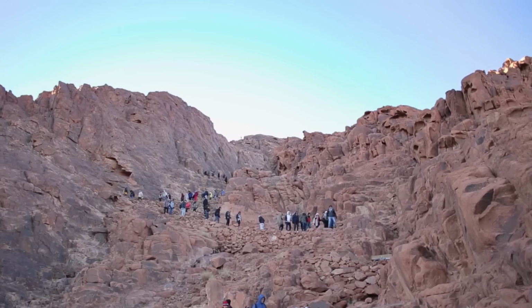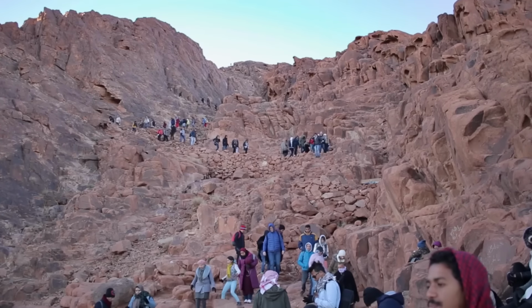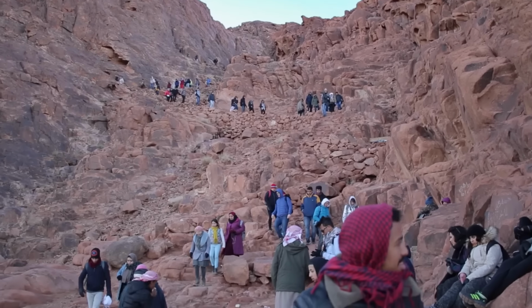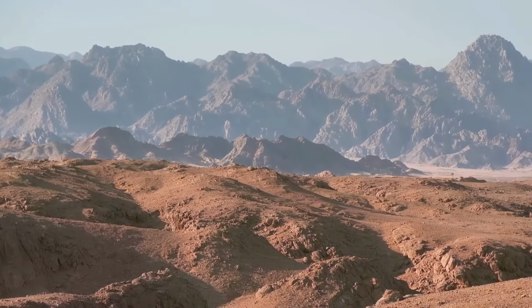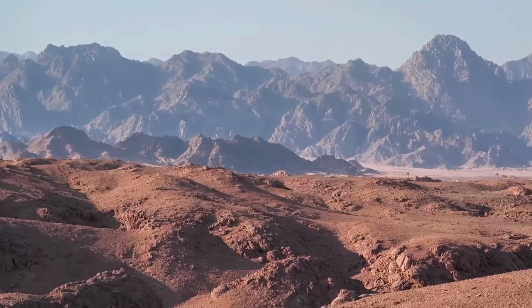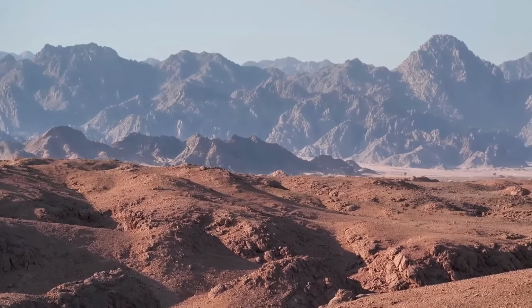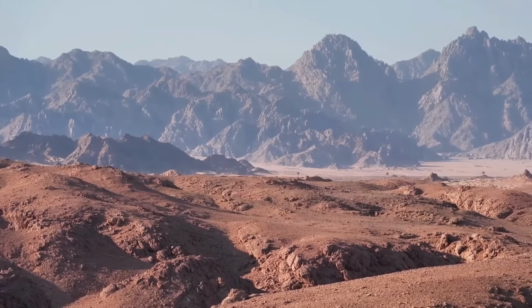The very air around Mount Sinai seems to crackle with an unseen energy, a palpable sense of the sacred that has drawn pilgrims and seekers for centuries. Each step taken on its ancient paths feels like a journey through history, a connection to something greater than oneself. The silence of the desert, broken only by the wind whistling through the canyons, invites contemplation and introspection.